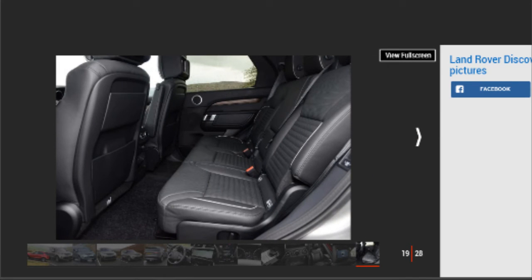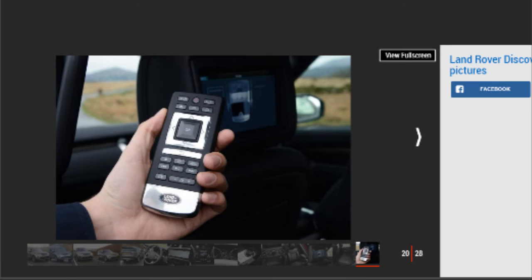Alternatively, you can do this manually with the terrain response dial, but either way, despite its revised styling and even more upmarket approach, the Discovery is still unrivaled when it comes to off-road performance. This automatic feature adds to the easy, relaxed and unhurried nature with which the Discovery goes about its business. It is easily one of the most refined, comfortable and practical cars on sale today.